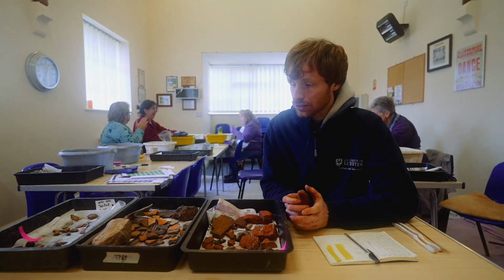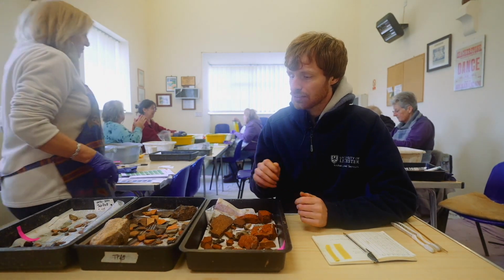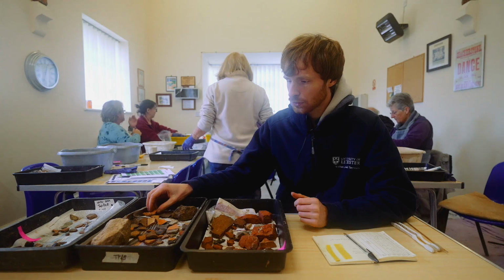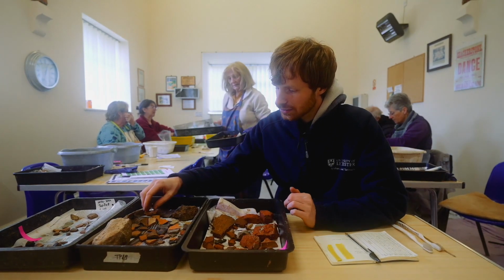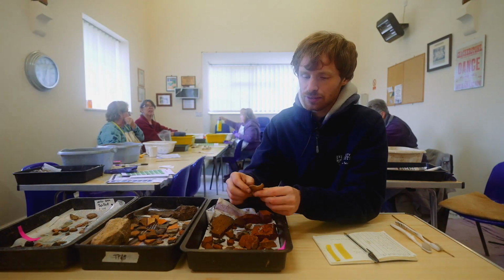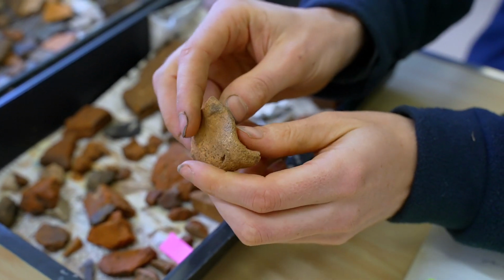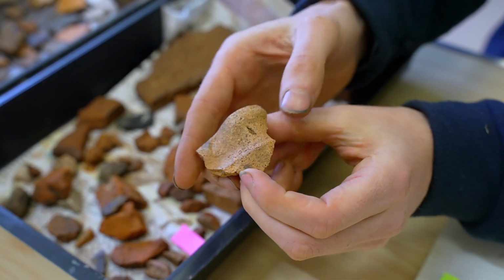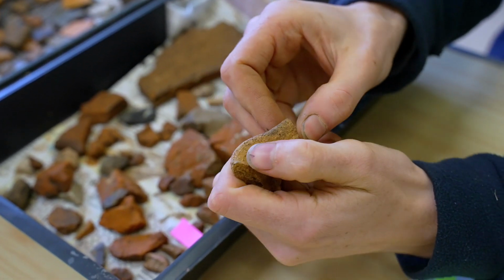So in certain areas we're getting a really good medieval signature coming through, so some good groups of medieval pottery, particularly from the area around the mound. My favourite piece so far that I've seen is this lovely medieval jug spout, and you can really feel where the potter's fingers have been used just to press out the clay to create that spout. You can almost feel the fingerprints in that.